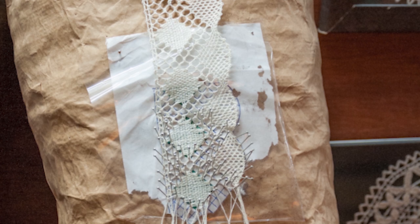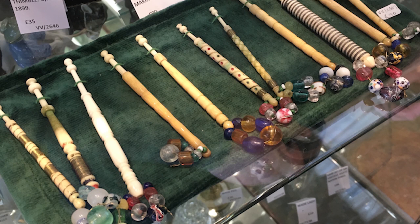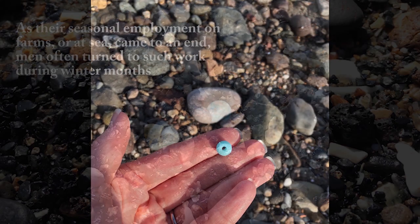Lace would have been commissioned by large estates and wealthy households, and on top of that, tradesmen would barter and buy this handmade lace for markets in Edinburgh, Glasgow and Dundee. Most of the lace was made by women, and this work was a significant income for any family household. Lace making, in fact, was so important to a household's income that many men would make lace in the winter months.